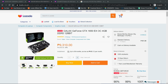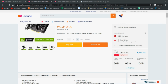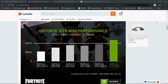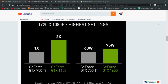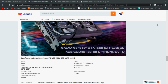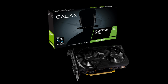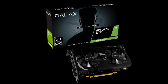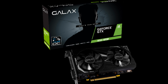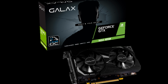Getting almost done with the parts. Now let's talk GPU. I would highly suggest the Galax GTX GeForce 1650 4GB DDR5. Currently retails at 9,310 pesos. It really is a great pick for a budget build. It's not power hungry, it does not require any external power supply. It works great and flawless, not to mention its outstanding one-click overclock feature. I've never had any problems with it in terms of performance and compatibility with the editing programs that I use.